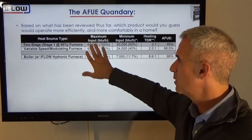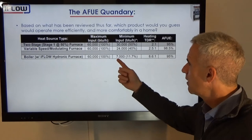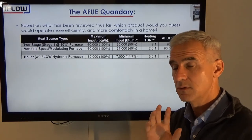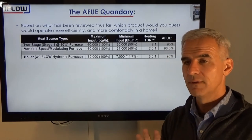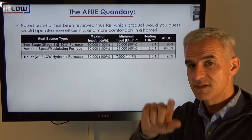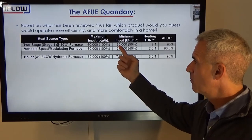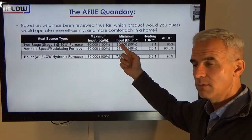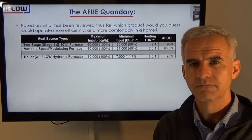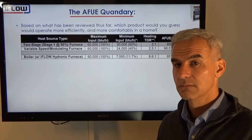We know that the maximum is the same, so it covers the load in the middle of January and February. This minimum input is critically important now to assessing the equipment that we use with the iFLOW, knowing that our seasonality curve will always be there. So, am I going to buy this one with 30,000 as the minimum input, or 24, or 7,000? Which one do you think is going to be more comfortable? Which one's going to cycle less? And why?